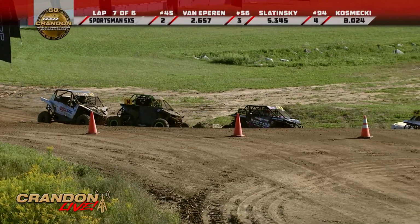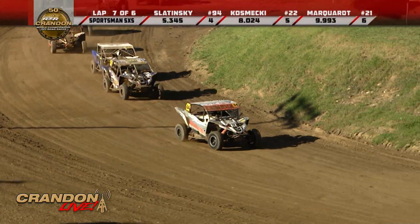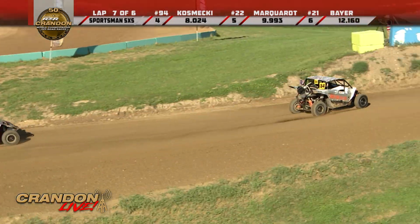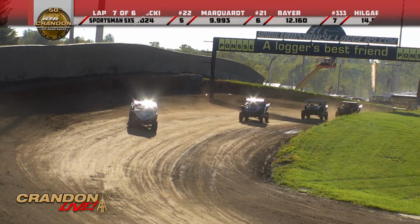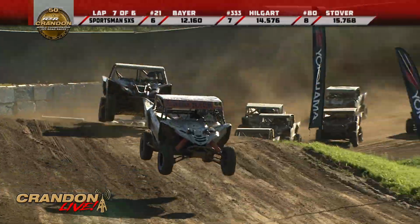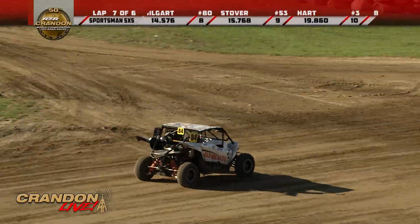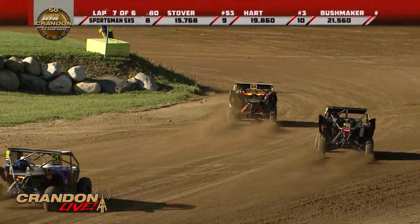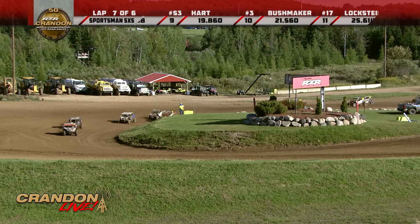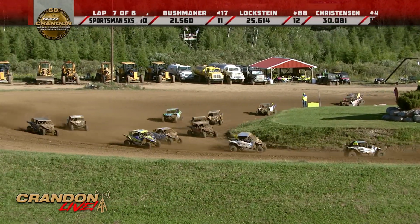All right, we're back green flag racing here at Crandon. Boy, Kirchner, another good restart, Jim. Sorry to cut you off there, man. Yeah, big jump there. Owen Van Eperen already getting some pressure from Slatinsky, though. Kirchner really jumping out to a big lead. And remember, we're going to be coming to the checkered flag, I believe, this time by. Slatinsky, is there enough time? He's going to look to the bottom.